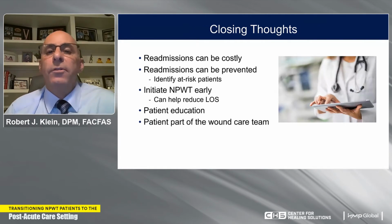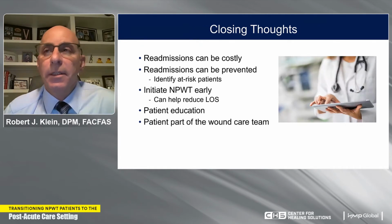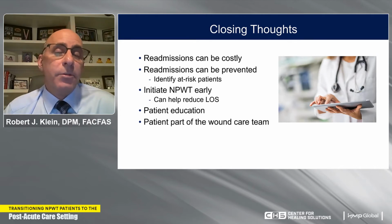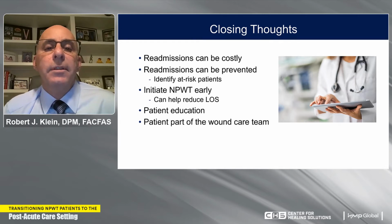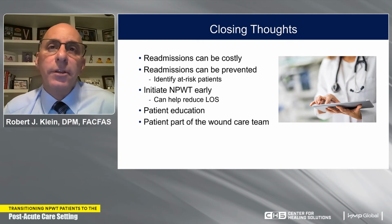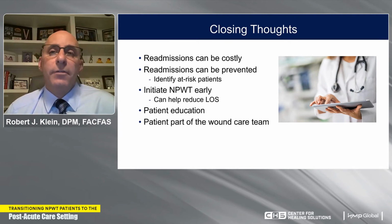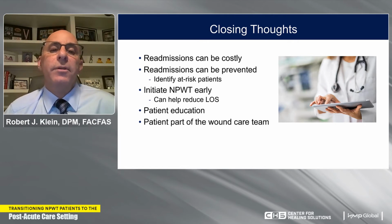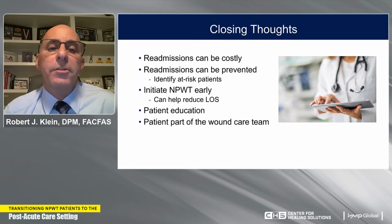So some closing thoughts on negative pressure wound therapy. Through our talk, we've learned that readmissions can be costly. They can be exceptionally costly, and our healthcare systems are looking at it, as well as CMS. Readmissions, however, can be prevented. We need to identify those patients at risk, our older patients 65 years and older, our frail patients, our malnourished patients, our patients on 6 medications or more, patients with unstable living conditions. We need to identify those patients at risk, and if we do so, we can prevent readmissions.